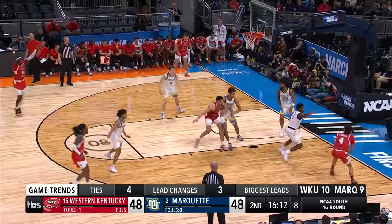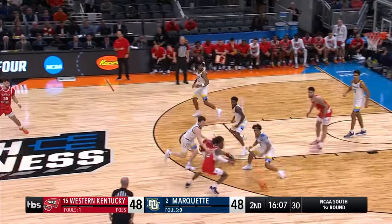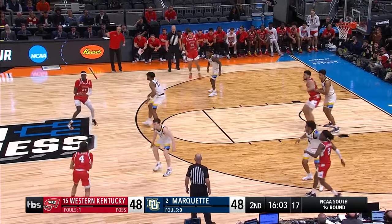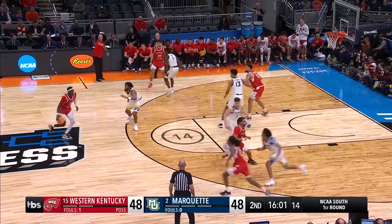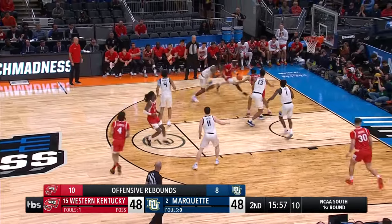Lander works on Jones down low. Shot clock 7. Lander got his miss. McHenry will vacuum it in. I'll tell you what, both ways, we've seen some great hustle plays already here in the second half, and that was one there by Western Kentucky.